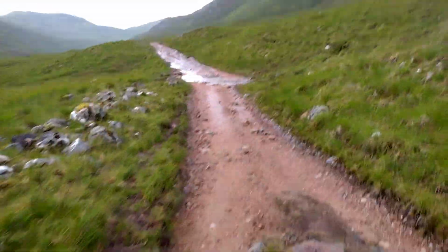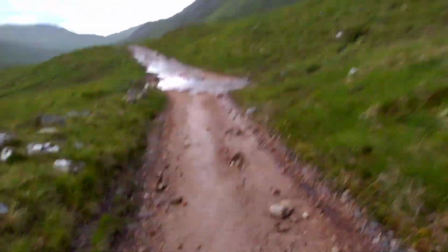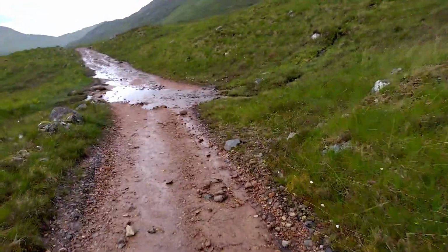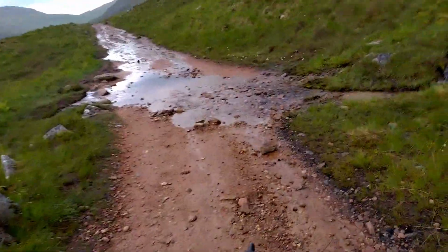I celebrated a little bit early at the footbridge back there. I've had to ford about 4 or 5 streams of burns since then. I mean, they're not the deepest, but I'm glad I've got gaiters and dry boots today.